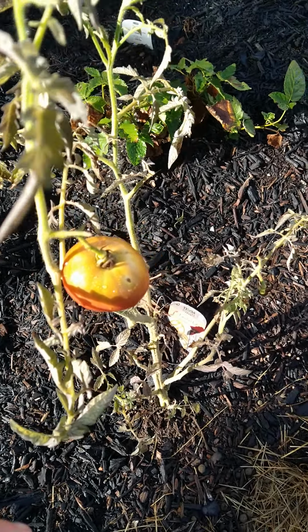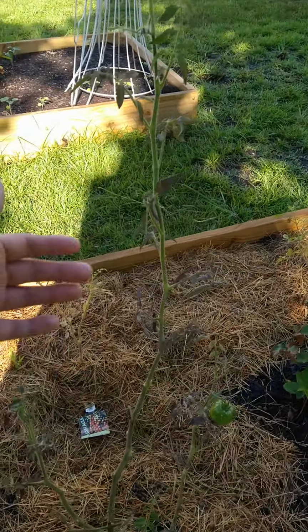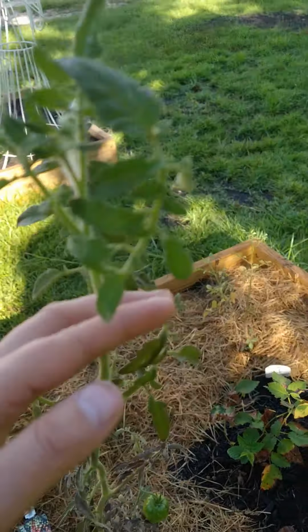But you can see how tall these are getting. Even with all the rain, they are just massive plants. This one is by far the tallest. It's almost as tall as I am, and I'm about 5'5". You can see all of our blackberry plants.